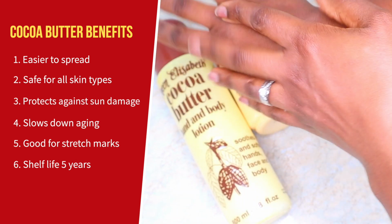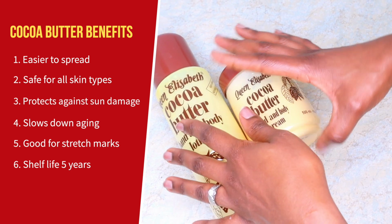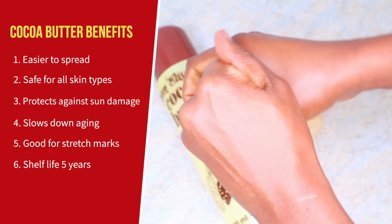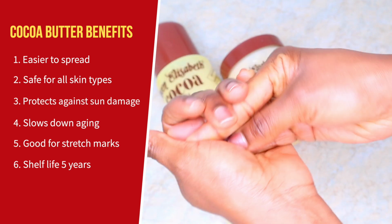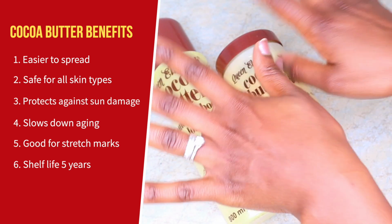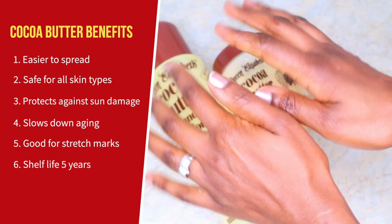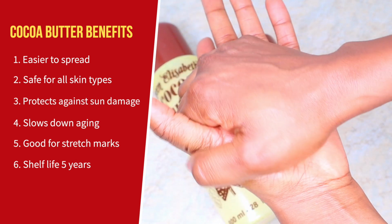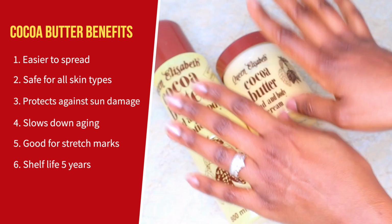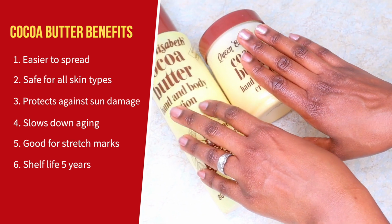Now, when you apply a thick covering of this Queen Elizabeth cocoa butter, it's going to really hydrate your skin as you sleep, and also your feet, because it is so hydrating. Another thing is that it protects against sun damage. It is so thick. That's one good thing about not just this cocoa butter, but any cocoa butter in its purest form and nearest to original, like this one. It will protect you from sun damage. It's also great for stretch marks. In fact, I discovered this cocoa butter when I was pregnant, because we have 4 kids.